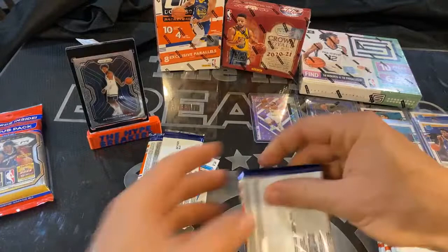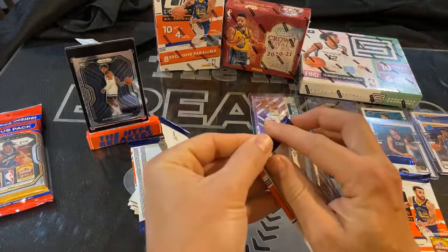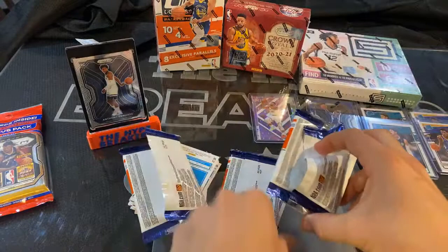Let's find some more. Let's find some good 19-20 rookies as well. Haven't seen Zion yet. I know we had a few second year Jaws. I'm sure you'd take a nice hit out of Crown Royale as well. Second year card of the big rookies from last year. But we shall see what is coming.